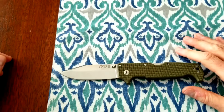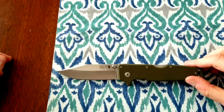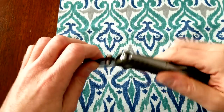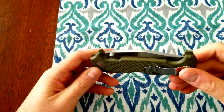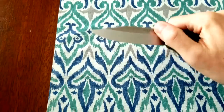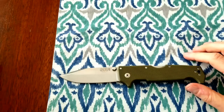What I'm talking about is the upgrades that Cold Steel has been doing the last few years, and this knife reflects all of them and the things that I wanted to see. So this is a large knife, the SR1. Cold Steel, Triad Lock, G10 handles. Very standard for the most part. However, the devil is in the details that makes this thing so cool.